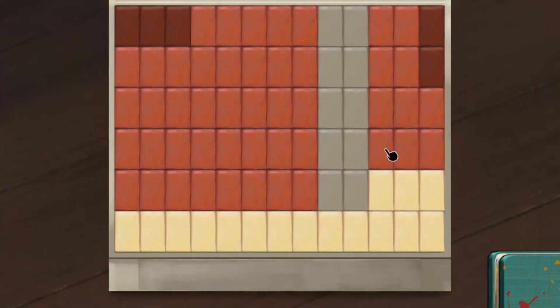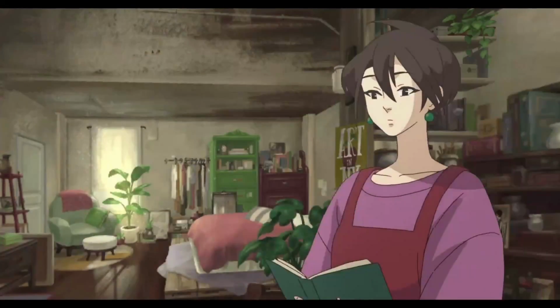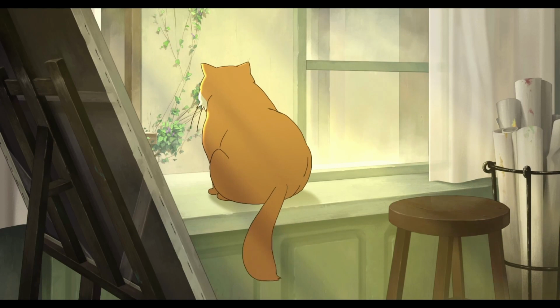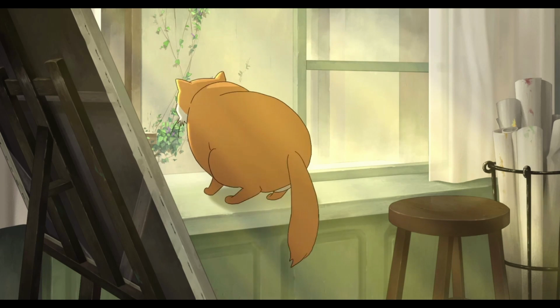I can't exactly recommend it, but it's such a lovely looking and sounding game that if the narrative hits for you, this will be an enjoyable experience. So if anything that you've seen appeals, give it a try.